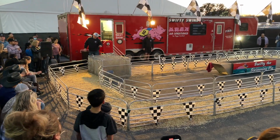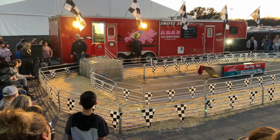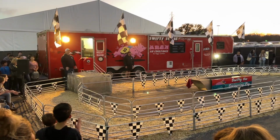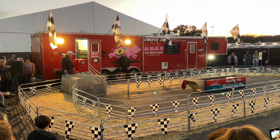Your starting lineup. Section number 1, racing for you out of lane 1 of the blue. From the movie Footloose, give it up for Kevin Bacon. Section 1, you are sounding good. Are y'all ready for some pig racing now? All right, race fans, here we go.